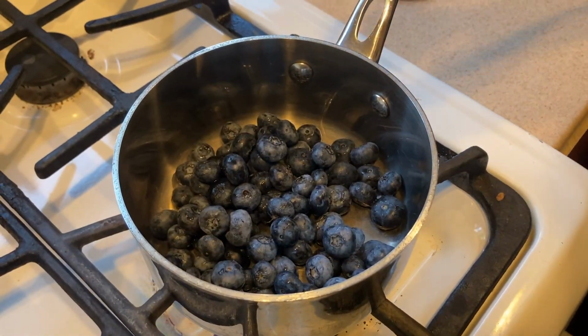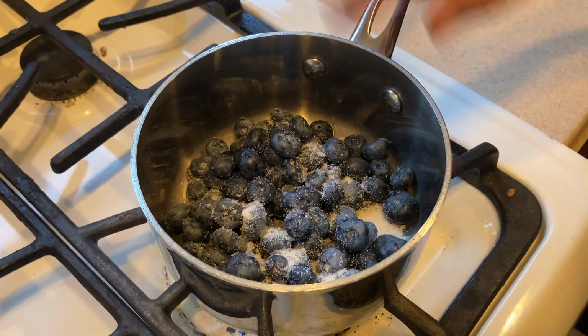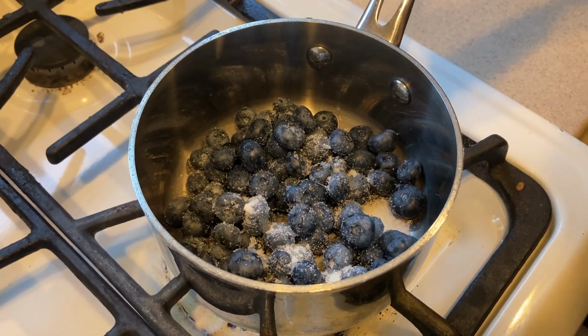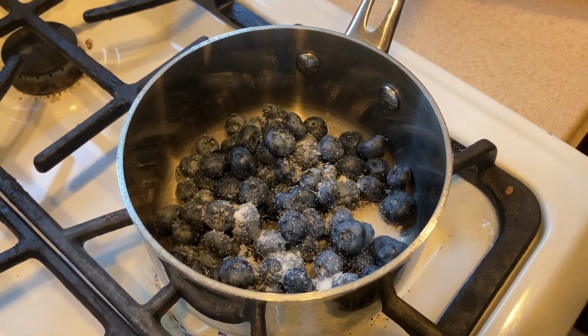Wait till you see dessert. We have a little bit of cake left, and I thought this would be such a nice accompaniment. I just have some blueberries that I have to use up, add a little bit of sugar. We're gonna cook this down, make a nice blueberry sauce. Now, if I had some lemon, which I have to check the freezer and see if I do, a nice squeeze of lemon would be delicious in this.